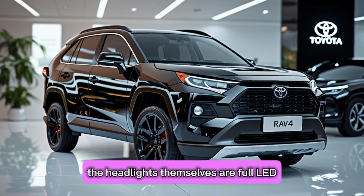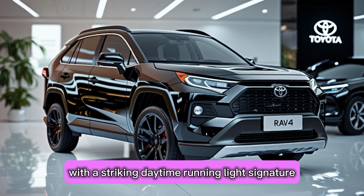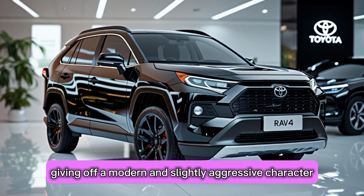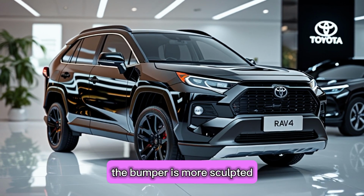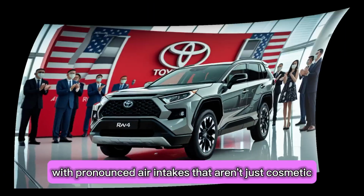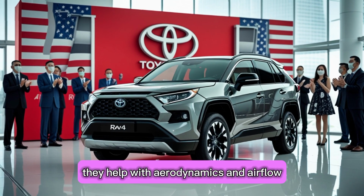The headlights themselves are full LED with a striking daytime running light signature, giving off a modern and slightly aggressive character. The bumper is more sculpted, with pronounced air intakes that aren't just cosmetic. They help with aerodynamics and airflow.